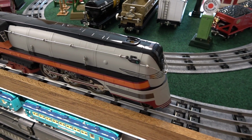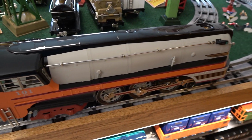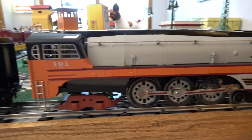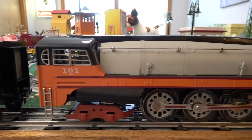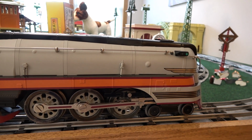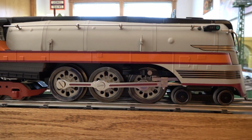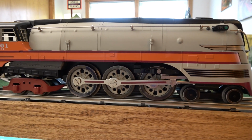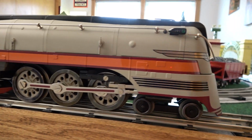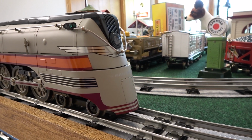All right, so this engine weighs a ton. I don't even know, it's gotta be 20-some pounds at least, but you can see all the cool detail of it. It's got this nice flat gray on the boiler sides, which is really nice. It has sort of blackened rims, and then you've got the red stripe going down the main driver on it. Of course, it has the famous Hiawatha decals on the front.